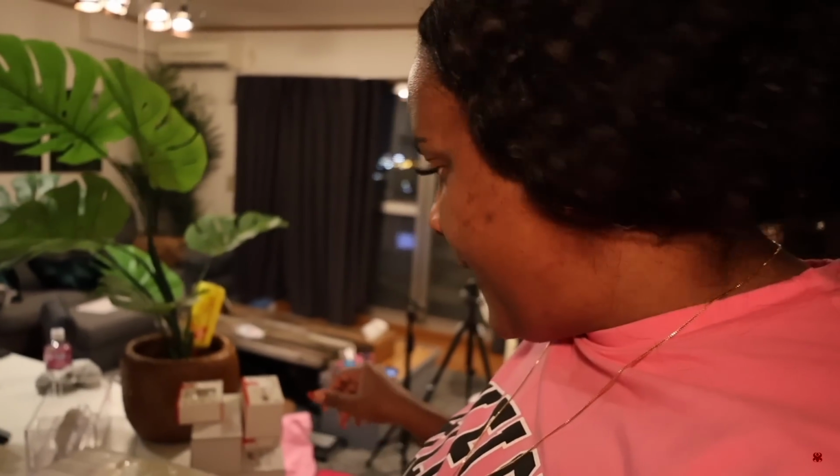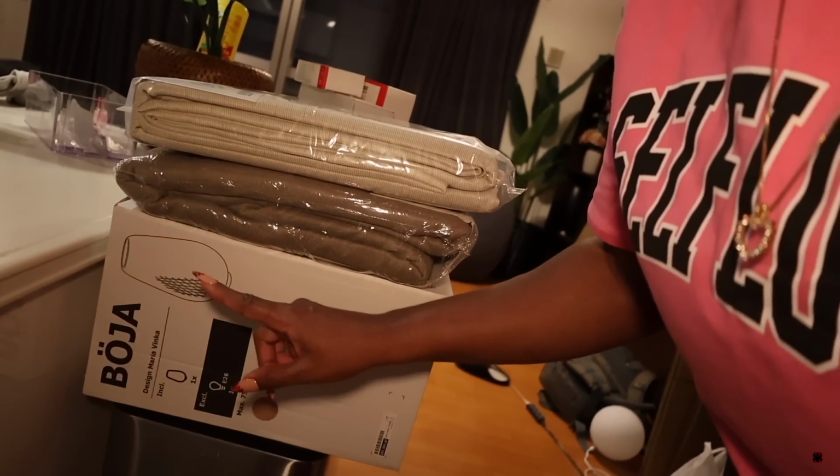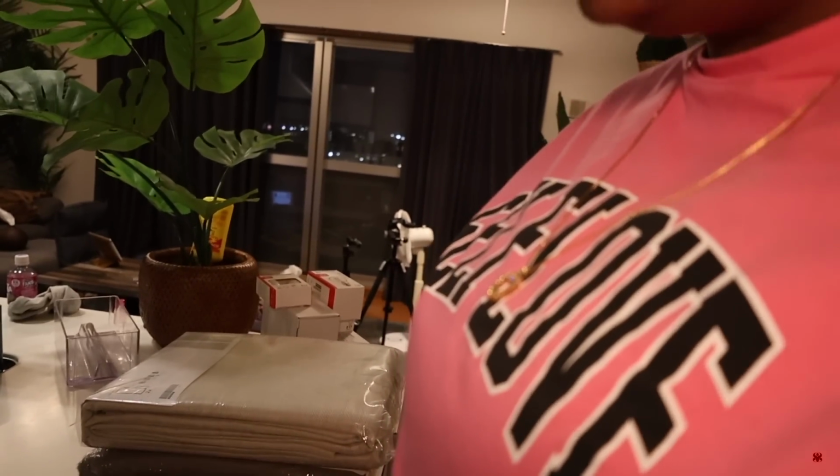Don't judge me. My place is a mess. Don't judge me, okay? But I actually got the same thing. I couldn't help it. I picked up the same thing, but I got the brown ones because this is for my bedroom. I don't know if I'm going to put that out there.